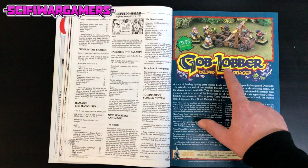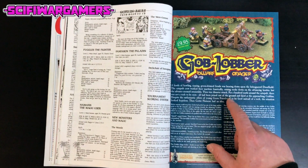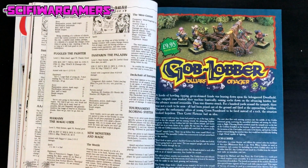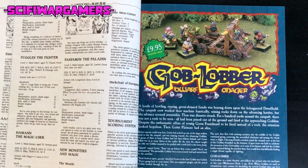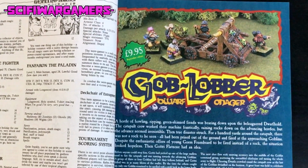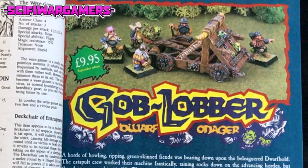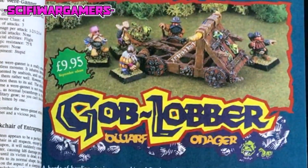Here's an advert for a goblobber. I've never heard of the goblobber. A horde of howling, ripping green-skinned fiends was bearing down upon the beleaguered dwarf hold. The catapult crew worked their machine frantically, raining rocks down on the advancing hordes, but the advance seemed irresistible. Then true disaster struck. For 100 yards around the catapult, there was not a rock to be seen. All had been prized out of the ground and fired at the approaching goblins. Despite the enthusiastic offers of young Gorm Foambeard, that's an interesting name, to be fired instead of a rock, the situation looked hopeless. Then Godfrey Flatnose had an idea.